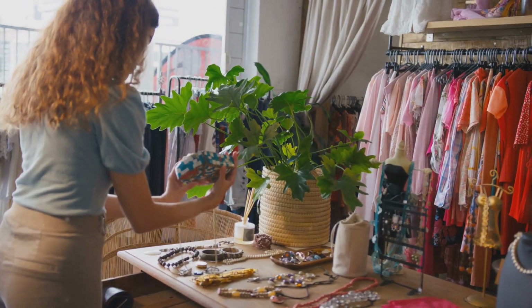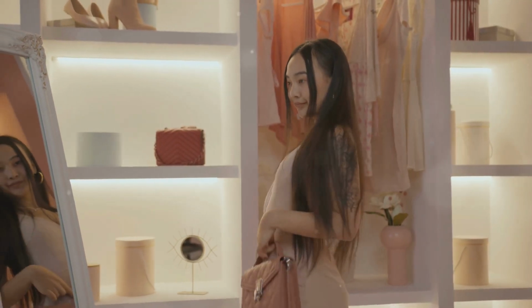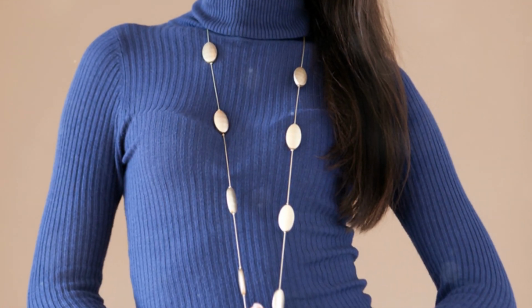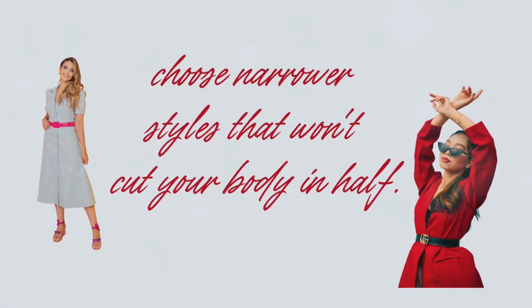Accessorize strategically. Accessories can enhance your outfit, but it's essential to choose them wisely. Avoid overly large handbags that can dwarf your frame. Instead, opt for medium-sized or smaller bags that are proportionate to your size. Long necklaces and scarves can add vertical lines to your look, further elongating your silhouette. When it comes to belts, choose narrower styles that won't cut your body in half.